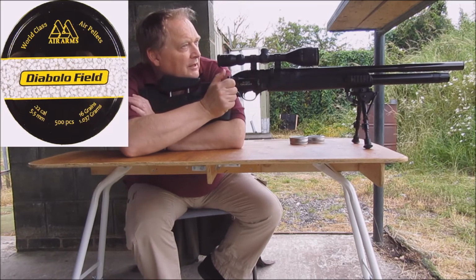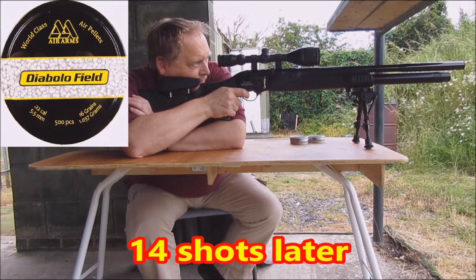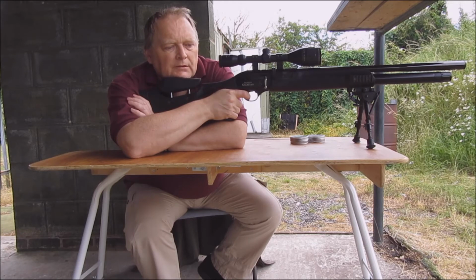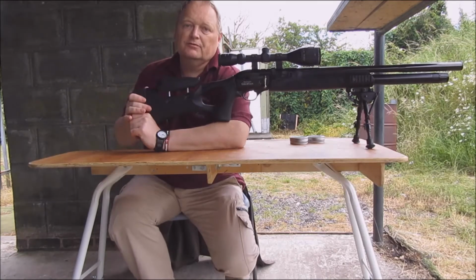What I'll do, I'll bring the point of aim down by 2 mil dots. That's it. So they do fine through my Air Arms and my Webley, but not through this. So worth knowing, isn't it?